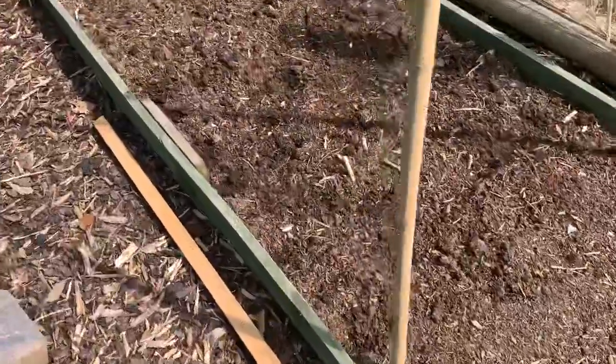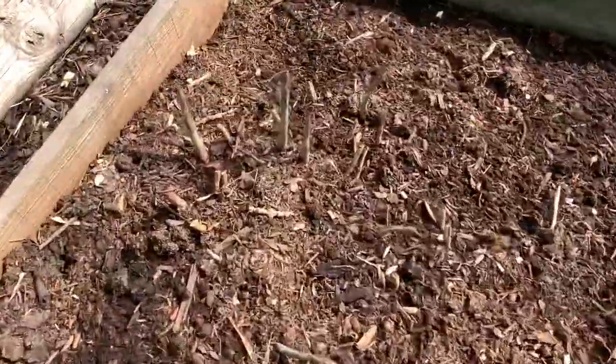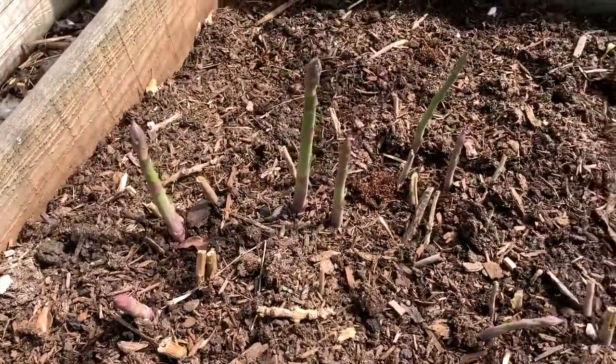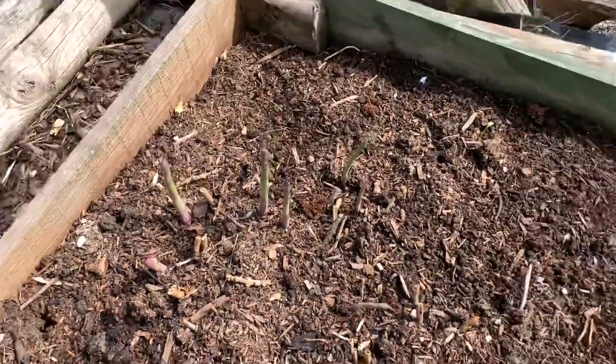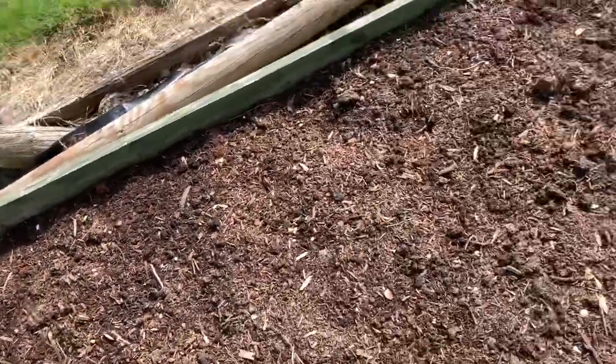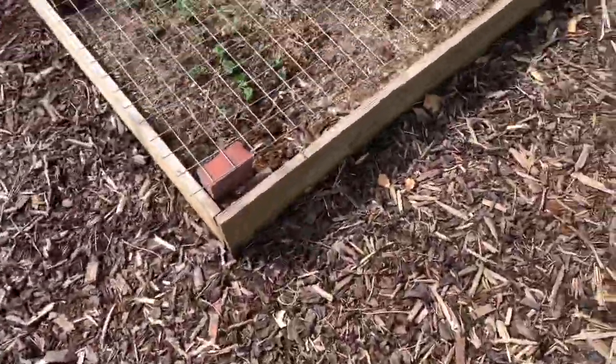Asparagus, we've had quite a few feeds off these, and you can see that there'll be a little bit for tonight's tea as well. I have got some sown from seed, a dozen plants, but it'll be 3 or 4 years before I start onto those.